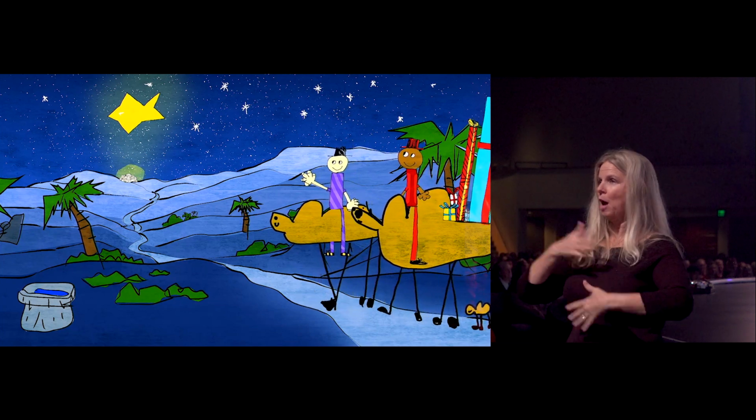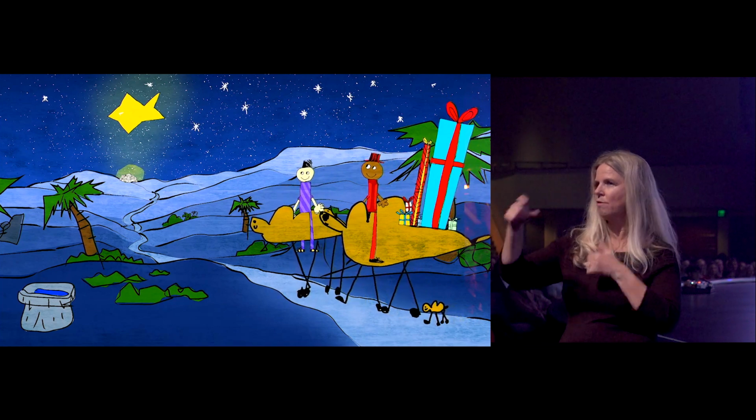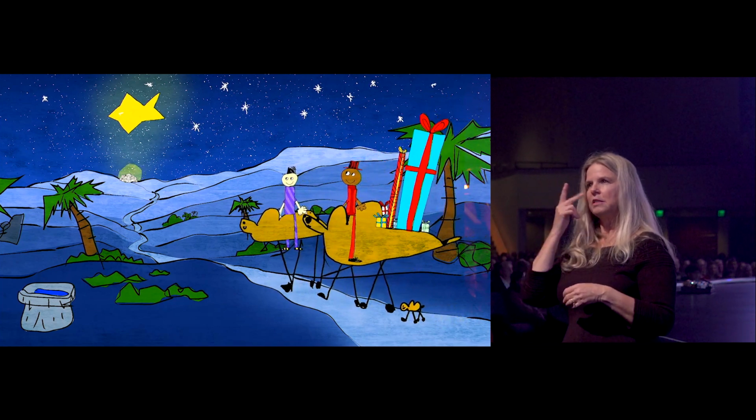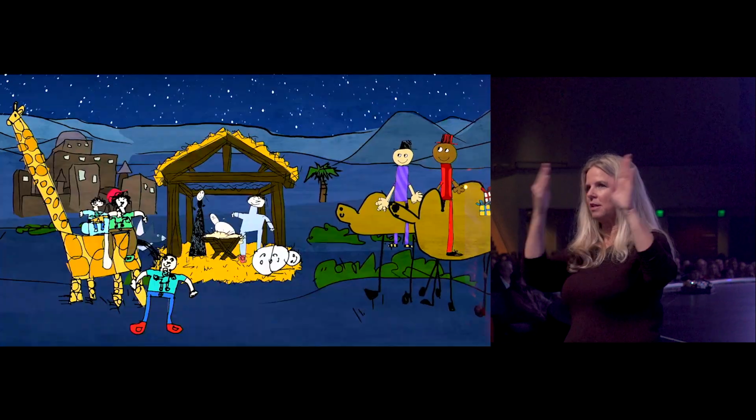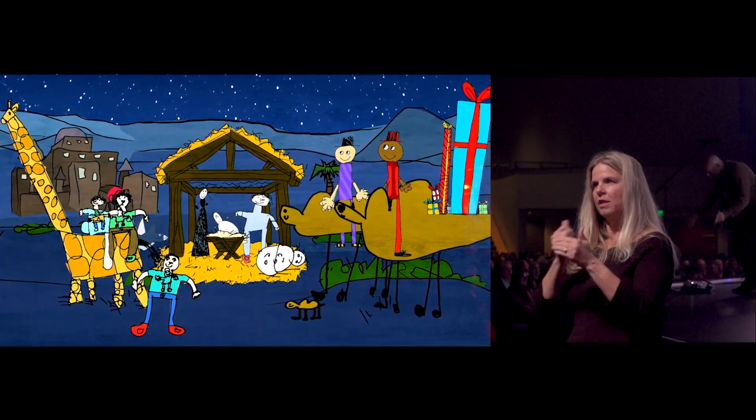Far away, wise men saw a bright star in the sky. They knew it meant a new king was born. So they followed it to Bethlehem. The star led them to where Jesus was, and they gave him gifts of gold, frankincense, and myrrh.